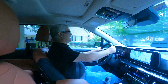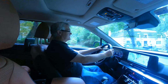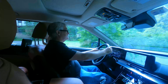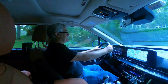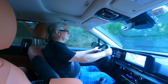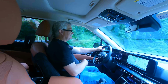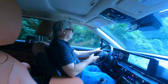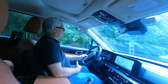Four doors, easy to get in and easy to get out of. People of all ages will find this very useful. It's not really high to step up into, so seniors will find it comfortable. Moms and dads will find it easy to get baby seats in and out of, so you're going to find a lot of use. This is probably the one vehicle that's going to go across the board and take care of everything. If you want to carry skis, if you want to carry boards, you want to carry stuff in the back, you can do that with this vehicle.